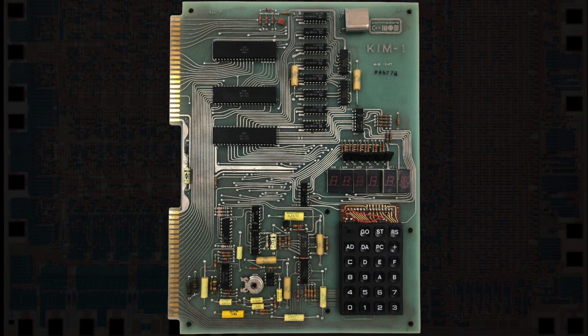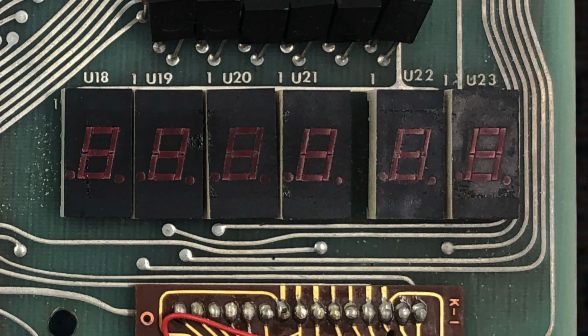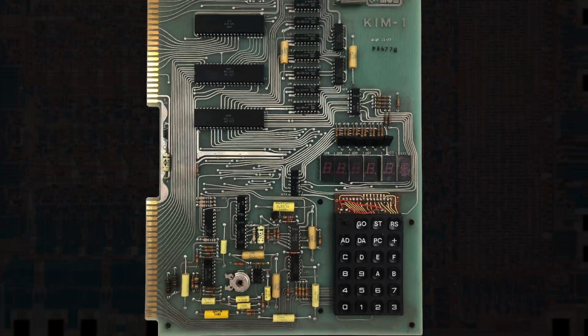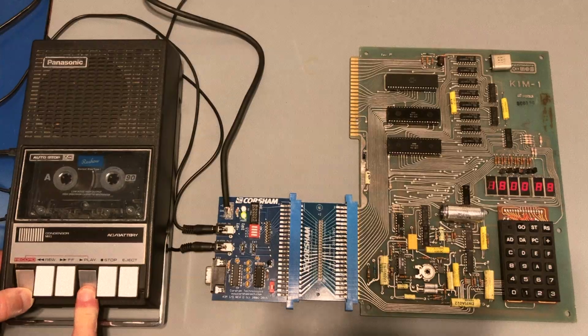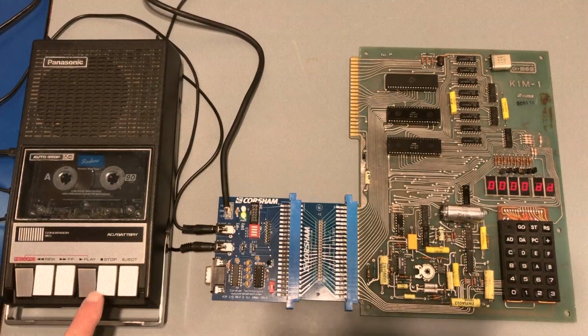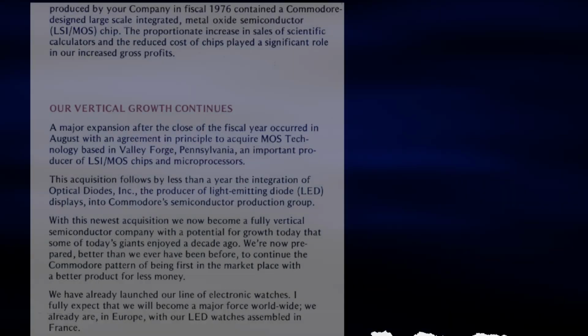It did not natively have a video display. The default output device was these 6 LEDs. The input device was a tiny calculator keypad, and for external storage, the options natively available to the KIM-1 were audio cassette or paper tape. MOS did not provide any disk storage options for the KIM-1.